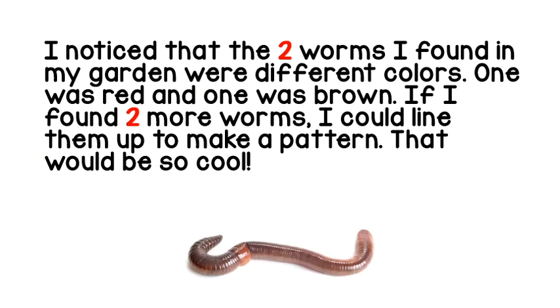I noticed that the 2 worms I found in my garden were different colors. One was red and one was brown. If I found 2 more worms, I could line them up to make a pattern. That would be so cool.